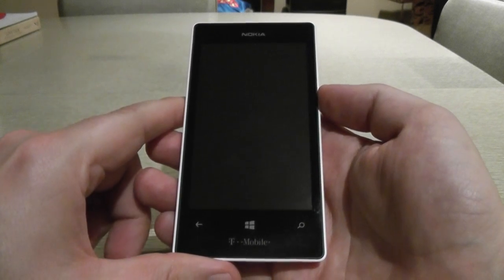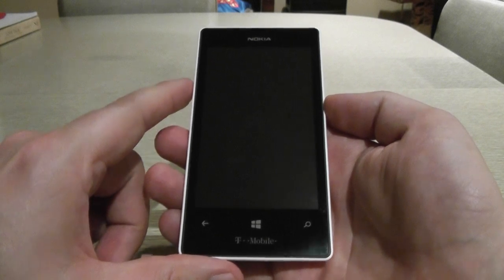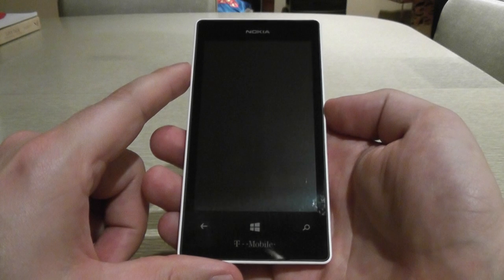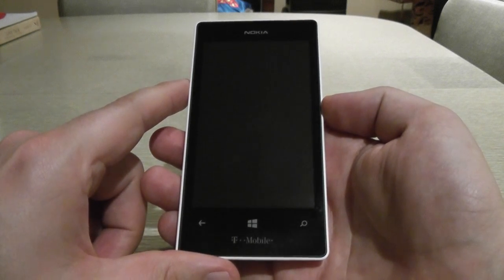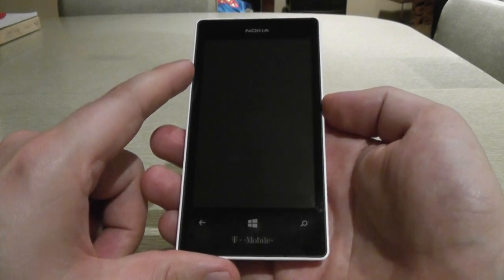Microsoft even has a video out that compares it against the Galaxy S4, saying you should get it because it's so much cheaper. That's not really a fair comparison. The Galaxy S4 is a much better phone than this. They're not even in the same league, so I don't even understand why they even tried that.